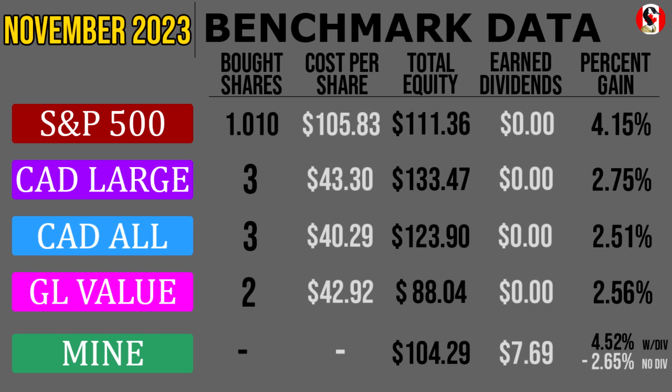In second last was the Canadian All-Cap ETF, which put up a gain of about 2.51%. Next was the Global Value ETF with a gain of roughly 2.56%, and then the Canadian Large Cap ETF with a gain of 2.75%. Finally, the S&P 500 was the best performer of the month, growing by approximately 4.15%.